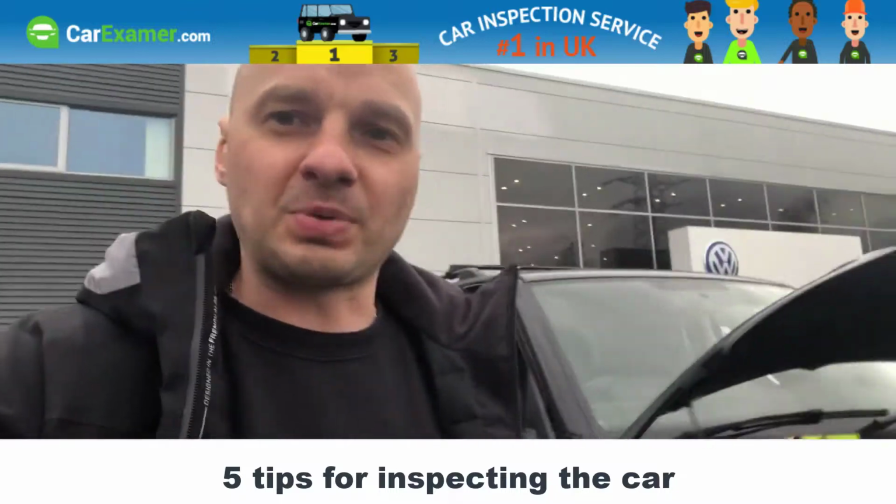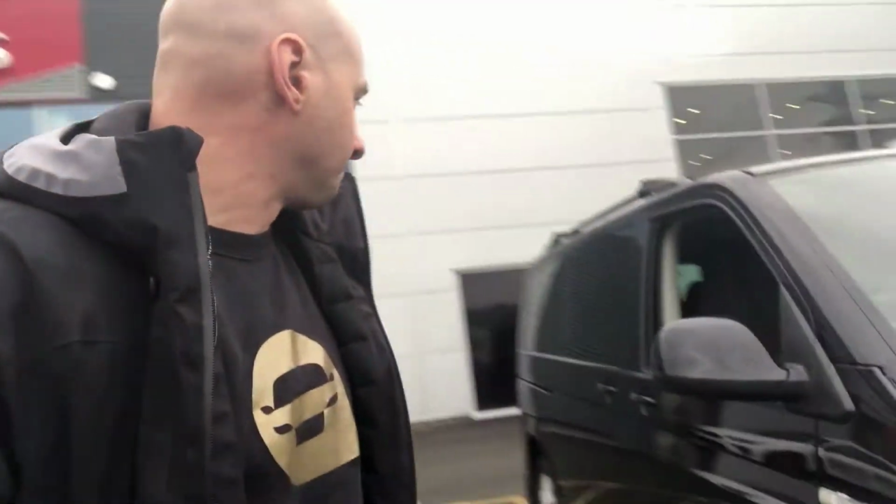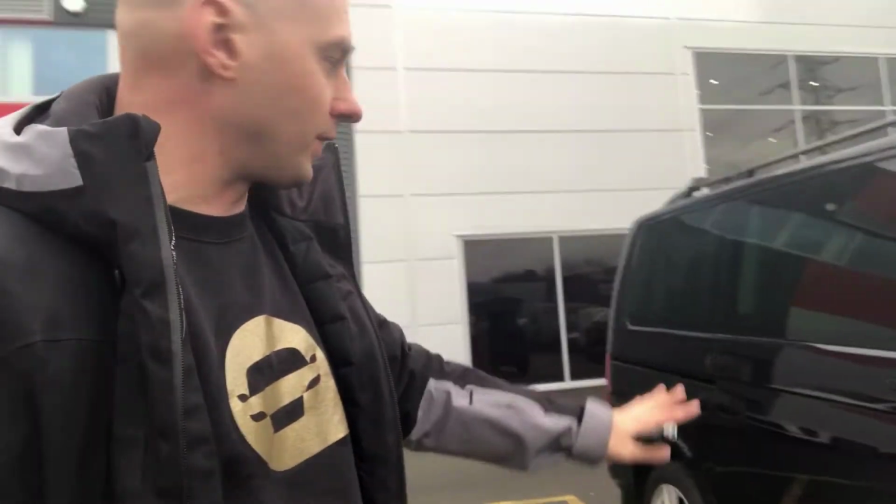I'll give you 5 tips for when you're arriving at the seller's location and want to quickly run through to understand what's happening. Firstly, I would assume you've mostly seen the vehicle in the pictures. Just run through, see if there are any scratches on the vehicle, get a first impression. Open the doors, have a look. How does it feel?